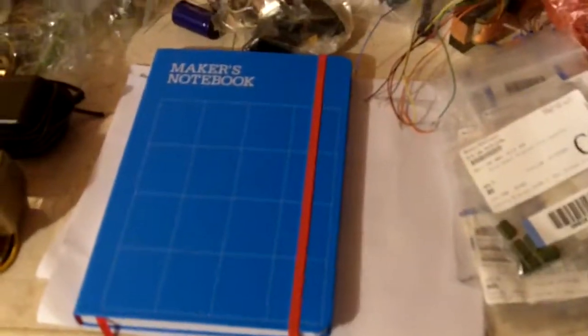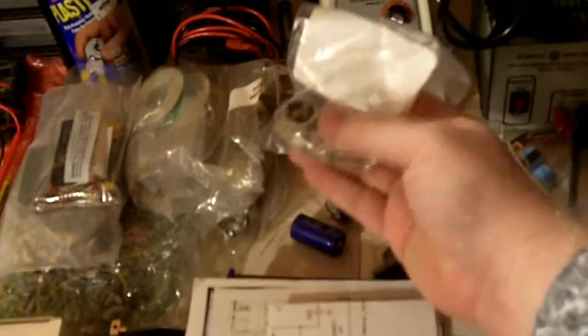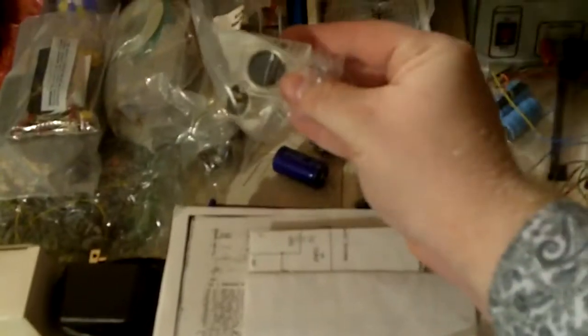There's some heat shrink tubing. There's a prototyping board, and under here some documentation. Oh, just notebooks, including a Maker's notebook. Hey, check that out. And XLR input jacks. You can kind of see that there. So some transformers and IEC jacks for power.